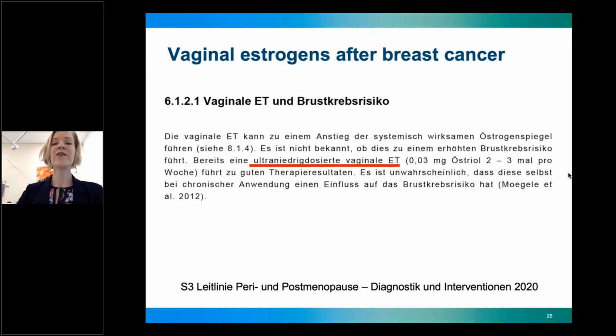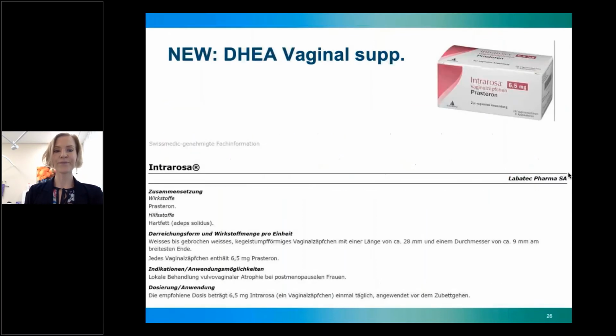And also, if we want to know if we can give vaginal estrogens to women with breast cancer, we can have a look at the most recent guideline from Germany, Switzerland, and Austria. This was published this year, and we can read that in breast cancer survivors, ultra low dose vaginal estrogens such as 30 microgram estriol 2 or 3 times per week is absolutely fine.